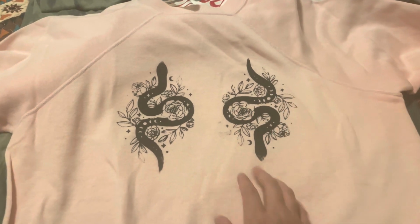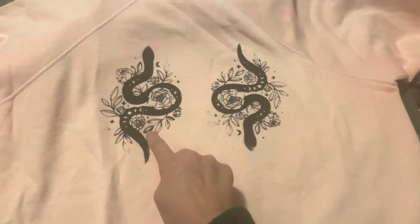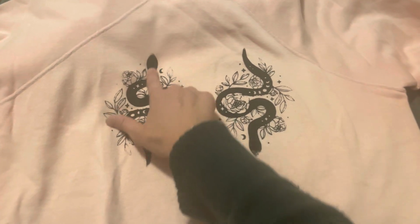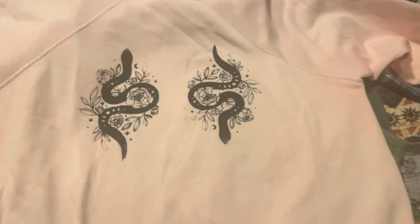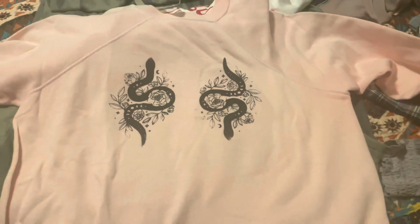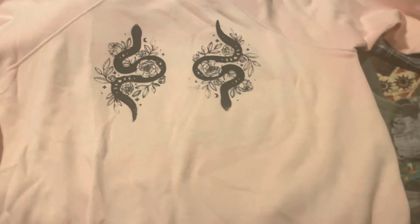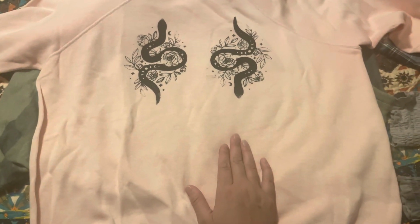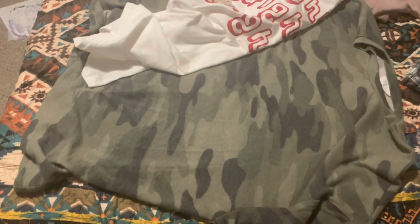I use the free version, but you can go in there and add different things that they have. So I added some of these and some of the moon phases in the snake itself, because when it comes to perfection, that's not my thing. And then I double printed it. I really love the pink and black. It reminds me of Grease, like the 50s. So I'm going to crop it here and wear it with some black Converse, black jeans. Not me personally, but that's how I'm going to style it.